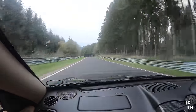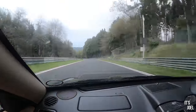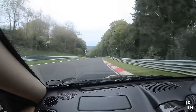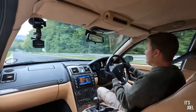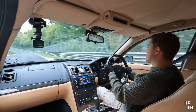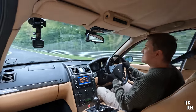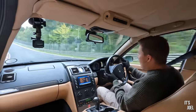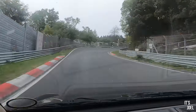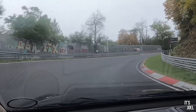Power through, endless grip of these Michelin Pilot Sport 4S tyres. Absolutely fantastic. Oh, it just flows so beautifully. The paddles fixed to the steering column just make shifting so easy. I love this part, downhill into a depression and then uphill, feel a couple of G's there. Wow, oh, the G-forces you feel.